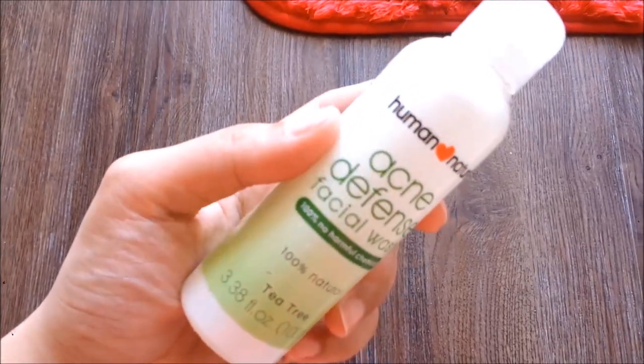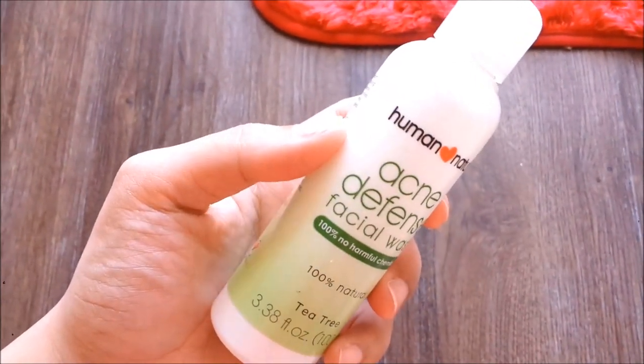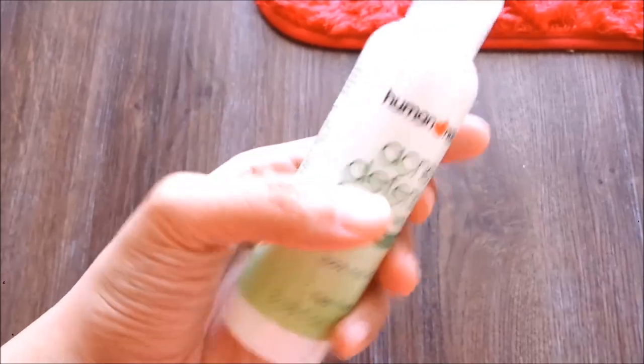But I can't promise. But it's worth sharing. So, let's get started. For facial wash, I use the Human Nature Acne Defense Facial Wash. 100% no harmful chemicals, 100% natural, and it has tea tree.